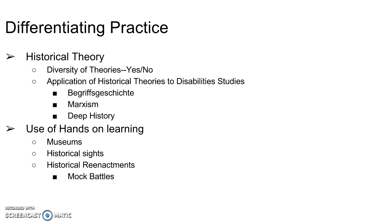So historical theories include Begriffsgeschichte, or conceptual history, the history of concepts, Marxism, Marxist conflict theory, the thesis and the antithesis and the synthesis, all of that. Deep history, cyclical history, great man's history, evolutionary history, progress, things like that. These are all historical theories.